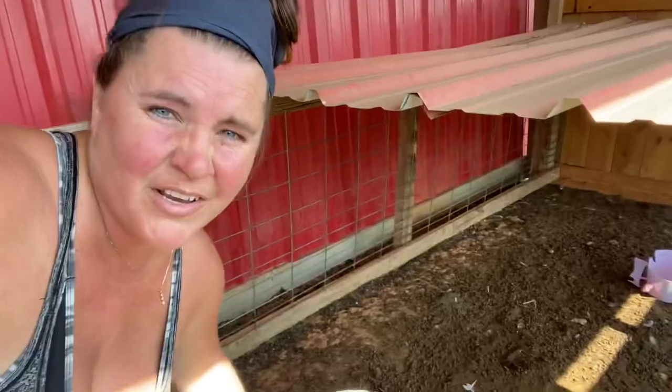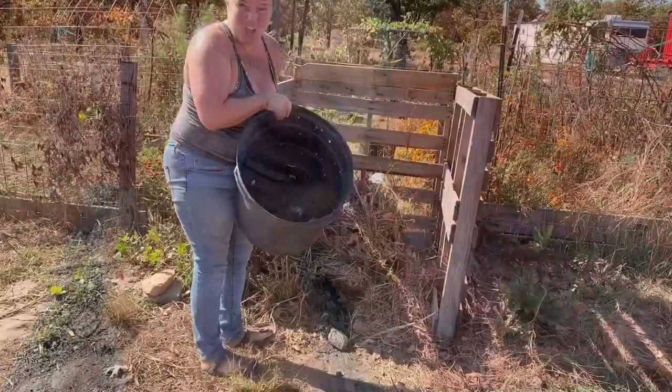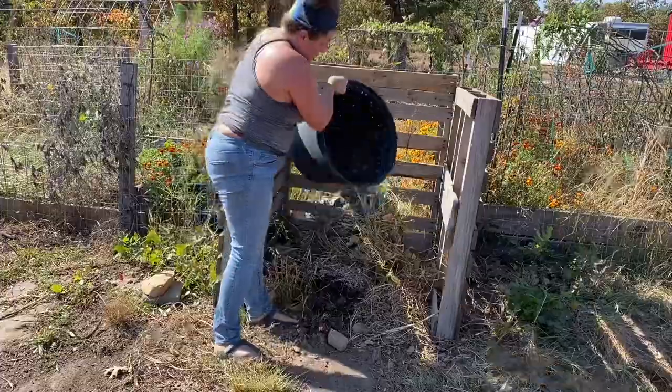I've gathered about 3/4 of a bucket. Ah, there's holes at the bottom. It's all falling out. Oh no. No, no, no, no. Oh my God. I didn't realize that. Now the dust poop is in my eye. Goat manure, it's been hay.